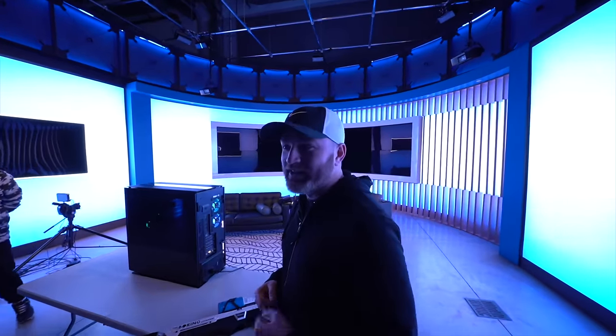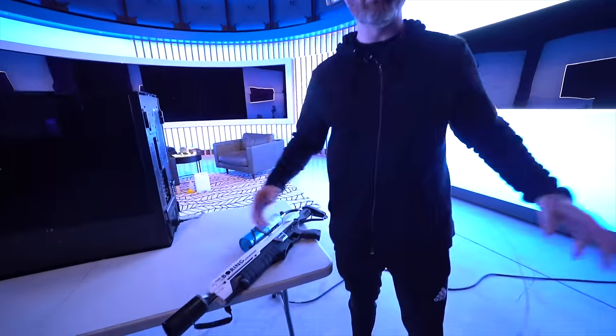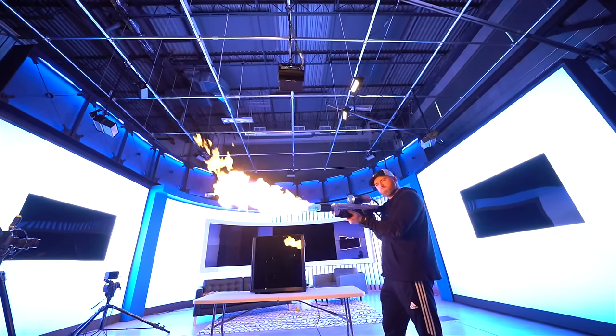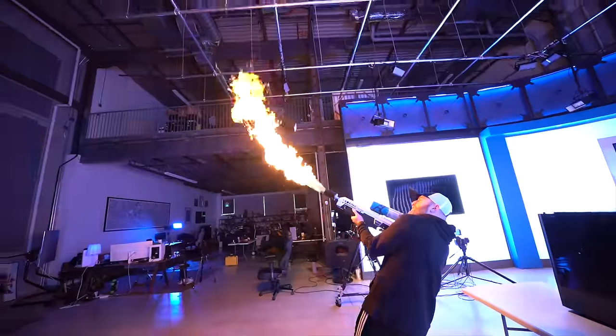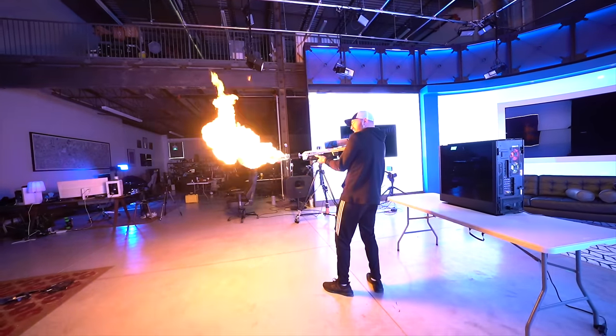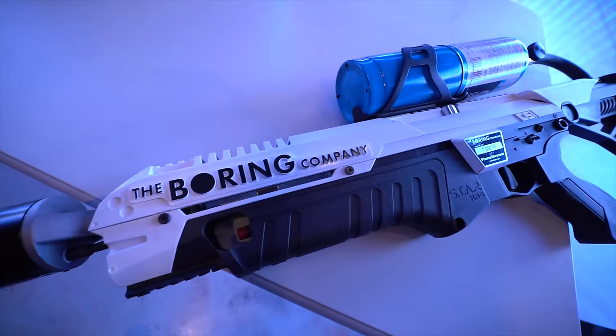Weapons are scary. Holy moly. Quick disclaimer, you're supposed to use this thing in an open environment as much as possible if you bought one of these. I hope you're not a child. That thing is serious. It's more power and flame than I expected. I watched a couple videos, but when you're in the presence of the flame and the burning, it's all so real. I mean, obviously I should have known that, but holy smokes, that thing is cool.